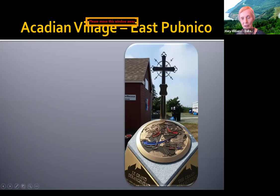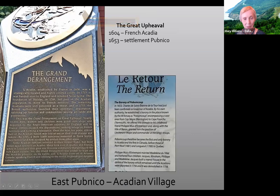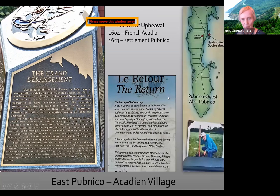The Acadian Village that I visited was the one in East Pubnico, and you see directions of where these Acadians were sent, the Great Upheaval or the Grand Dérangement. So Acadia, established by France in 1604, was a highly coveted colony. But they were bumped out when the English came in, and they were sent back, as I said, to various places. But some returned, and this is the barony of Pobomcoup, and he had several children, and several families then came back to this area, which is this peninsula of Pubnico.